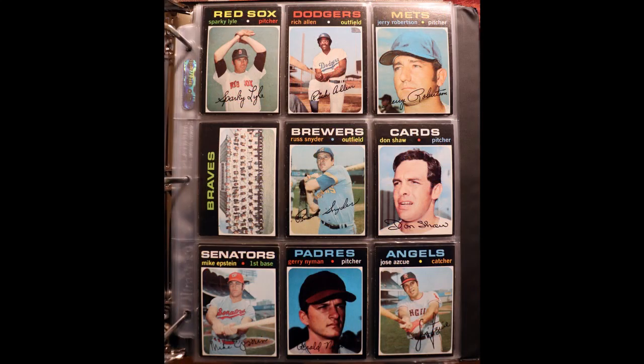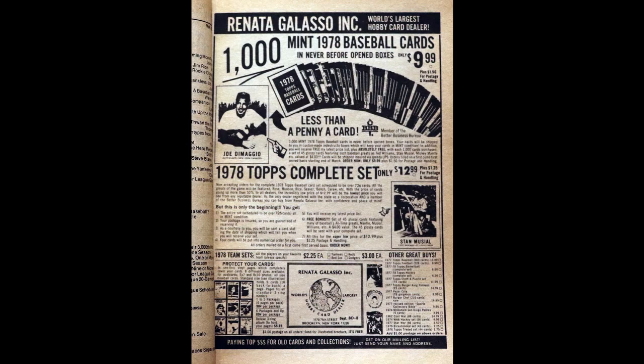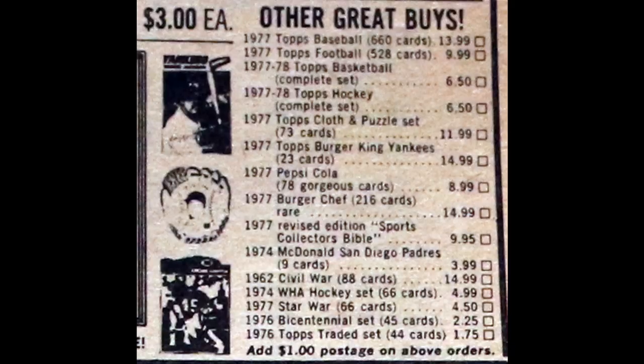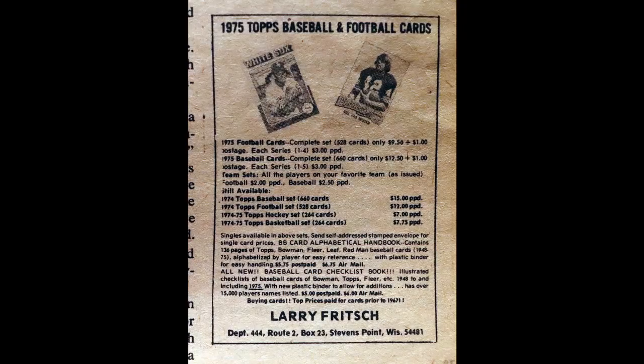Once you had bought all the packs and traded with your friends, you inevitably still needed a few cards. There weren't many options for getting these cards unless you went through mail order companies. There were no baseball card stores, and shows only seemed to happen in major cities a few times a year. As a result, my earliest sets went uncompleted for years.